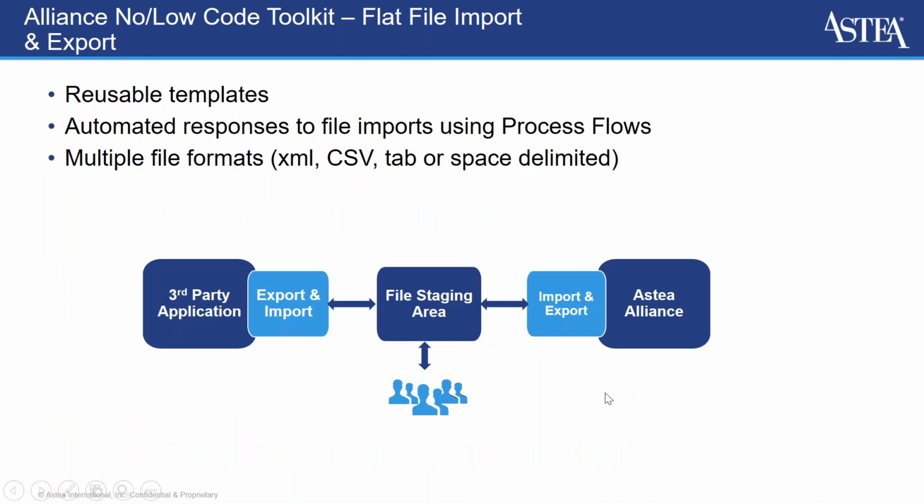Okay, again, very traditional flat file imports, and I'm not going to spend a lot of time talking about this. Again, you have the ability to create templates and import or export data that can, from a response standpoint, be automated through using the process flow engine.